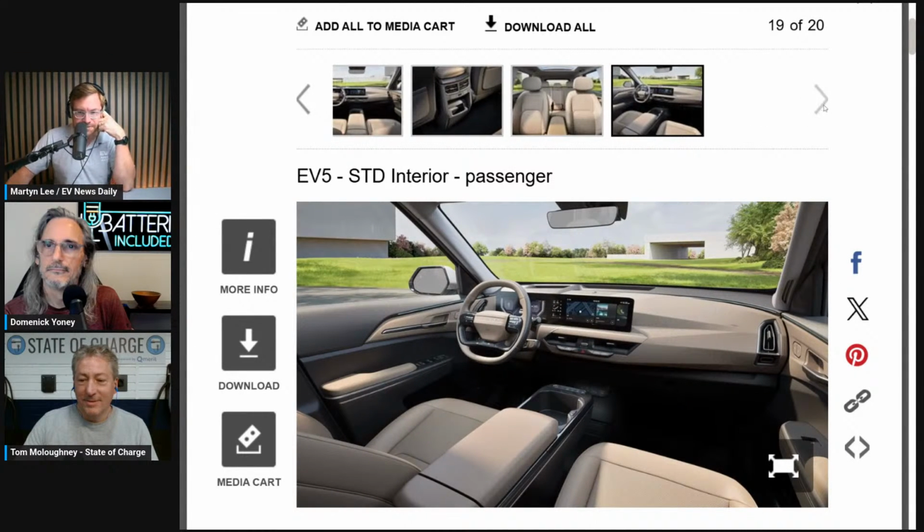Anyway, this is a pretty brilliant car, and it doesn't look like it's going to come to the U.S. Because I think with tariffs, this is going to be built in a few places, with China or with South Korea being one of those places.